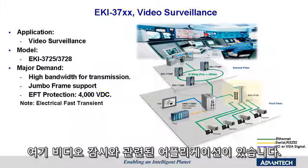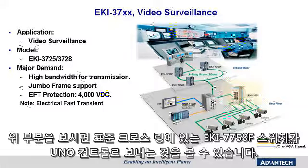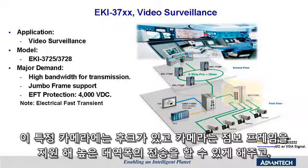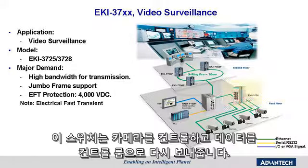Here's an application we're looking at, again with video surveillance. You can see on the top we have our EKI-3000 switches in a standard cross ring. That's going to be sent out to one of our UNO control units, and highlighted in the yellow box there is the EKI-3028. These are going to be hooked up to particular cameras, and then the cameras support the jumbo frame. So for high bandwidth transmissions, this switch would be able to control the cameras and send the data back to its control room.